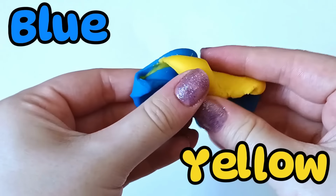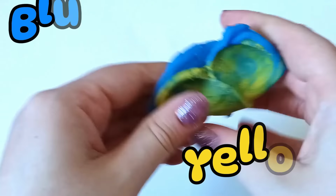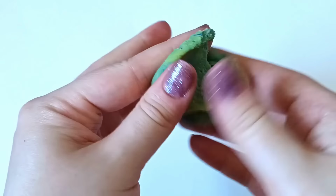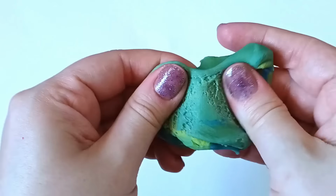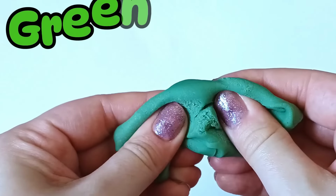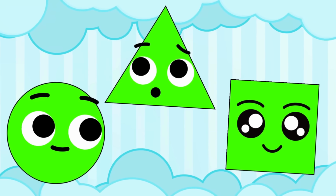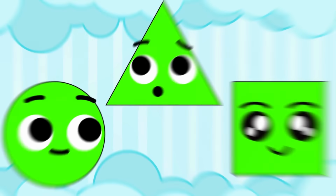Let's mix blue and yellow together and see what colour they make. Mix, mix, mix the Play-Doh. Can you see what colour we've made? We've made green. Blue and yellow makes green. And we have some green shapes. We have a green circle, a green triangle, and a green square.